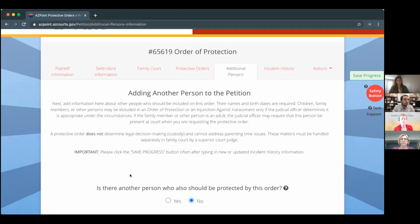Many times we see OOPs that have adults as additional protected parties. Do other jurisdictions have this issue? I think we all have seen this issue. Sometimes they're disabled or they're caregivers for another adult, but we also see this, and I personally never do this. If it's another adult, then the other adult can come in and get an order of protection if they wish against the same person. But people do put other adults on the order of protection.